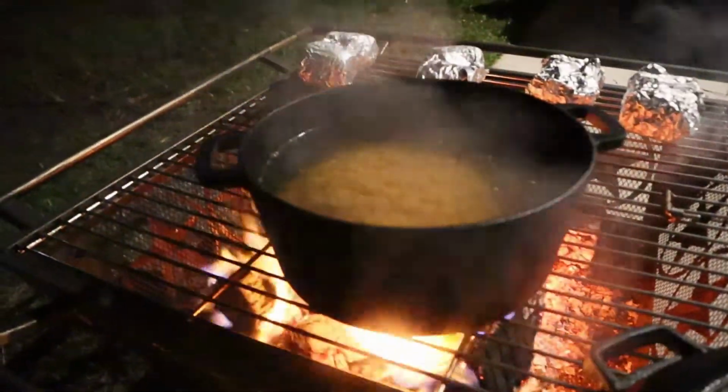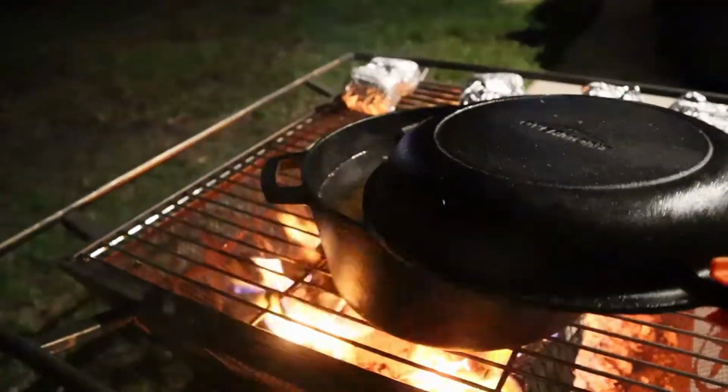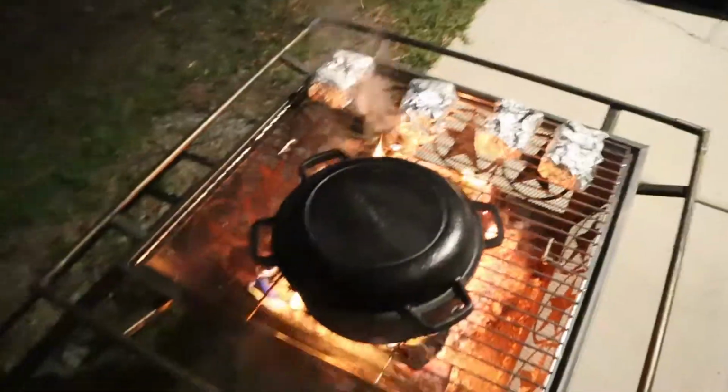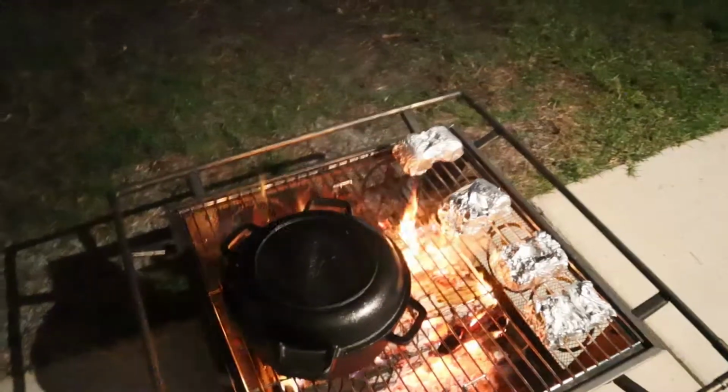Okay guys, the water is boiling for the campfire mac and cheese. I just poured the noodles in the pot, and we are going to put the lid back on so that it can get nice and hot. There's our corn right there that's roasting, and here's Miss Angela.